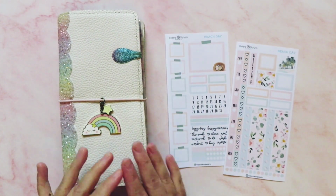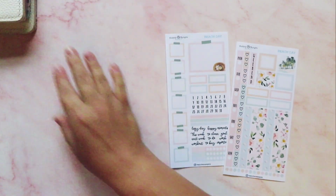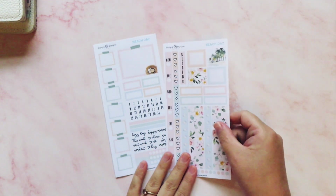Rachel, and today I'm back inside my Hobonichi weeks. We're going to do some memory planning and we're going to use a gorgeous kit from Happy Sherpa Papery. So this is the Beach Day kit.